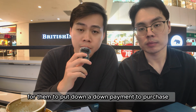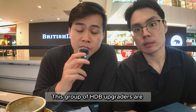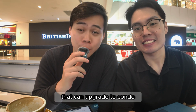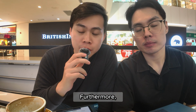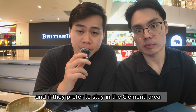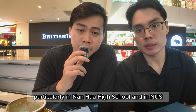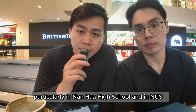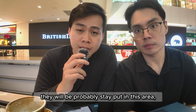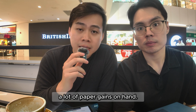It will be more than enough for them to put down a down payment to purchase either CC, Clavon or Elta. This group of HDB upgraders are a very hot group of people that can upgrade to condo compared to other parts of Singapore. Furthermore, there are no other resale easy options in that region, and if they prefer to stay in the Clementi area or the kids are really growing up and studying in the area, particularly in Nanhua High School, in NUS or the nearby primary schools and secondary schools, they'll probably stay put in this area. The upgrading will be so much easier because they already have a lot of paper gains on hand.